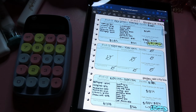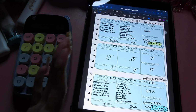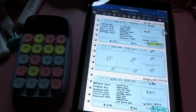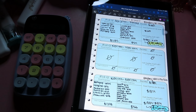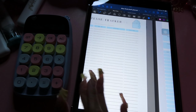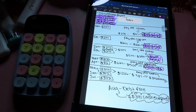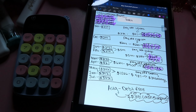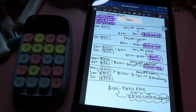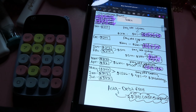And at first I was a little skeptical about this budget because I was like, it seems like we're having such a bigger cash surplus than we intended, but no, it all worked out. So this client has already paid off a card, so that means we're doing good on schedule. So we're going to keep you guys updated on how this goes, and I'm so excited for her. I'm thankful for her trusting me to be a part of her and her husband's budget journey.